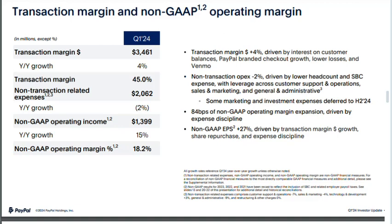Let me go up a level and talk about Venmo for a minute and the opportunity there. On the positive side, we have the leading P2P platform with an incredible customer base with disposable income 22% higher than the U.S. average, 60 million monthly active users and 90 million 12-month actives. So this is an incredible platform for us to work at.